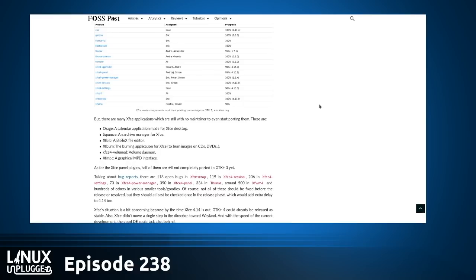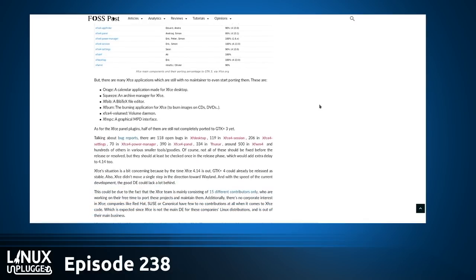But there is some low-hanging fruit that doesn't even have maintainers, like the calendar application, or the archive manager, or the CD burning application, or the volume control. So there's a few things that they're not even getting started on yet. So that's a bit rough. There's 118 open bugs in XF Desktop, 119 in Xfce4 Session, 206 in Xfce4 Settings, and it goes on.